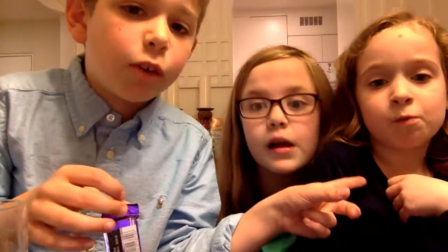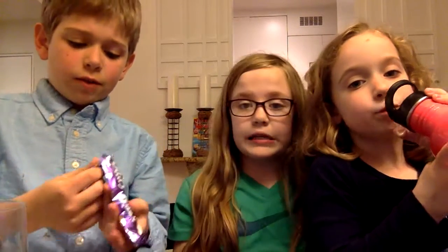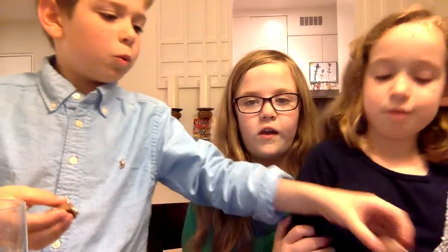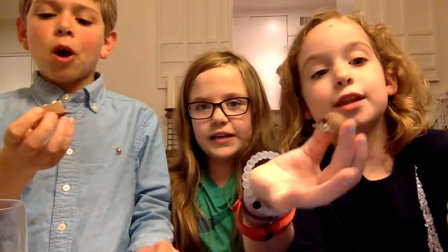She rates the Galaxy Cookie Crumble 3. Out of 10? What do you rate it? I rated it 8. Same. Okay. And this is what it looks like. Ooh, yeah, it's like Oreos. It's like crumbled up Oreos in it. Don't tell me the rating.